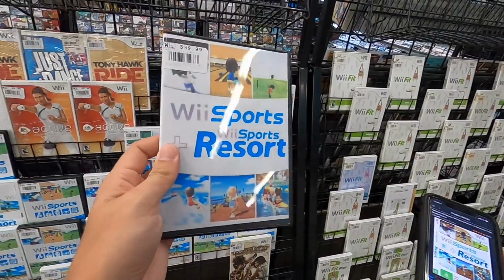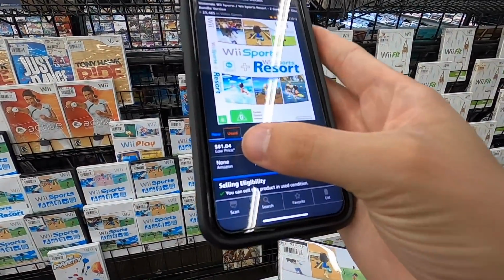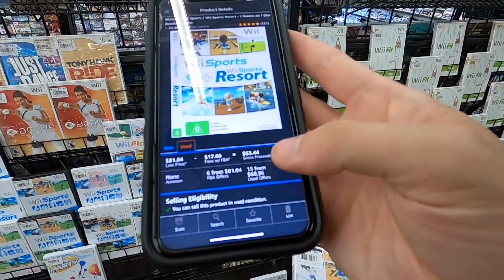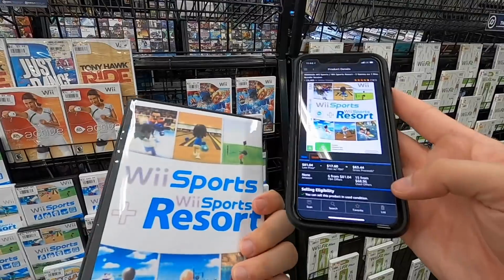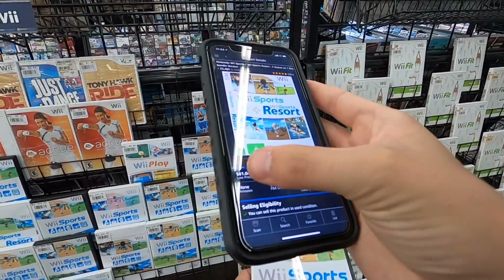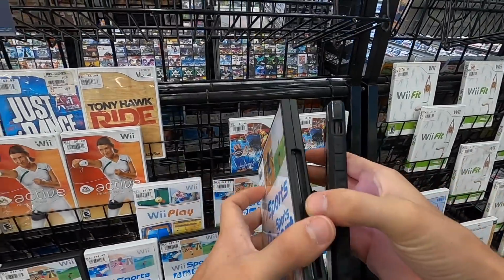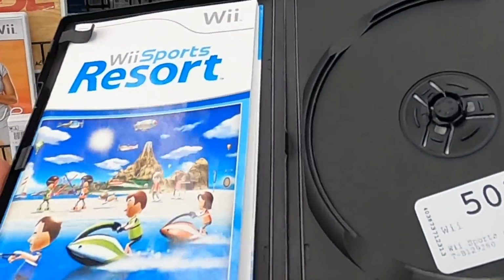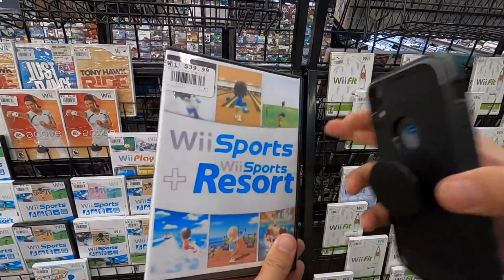Okay, this is actually a little unexpected. I think I'm actually going to buy this because the lowest FBA copy on Amazon is $81, meaning I would make $63, so it's a little $20+ profit on this guy. The lowest copy is $68, but I think it will actually sell at this $80 price point because I sent this bad boy in not too long ago, and it sold super quick, so I'm gonna go ahead and pick up this Wii Sports and Wii Sports Resort.